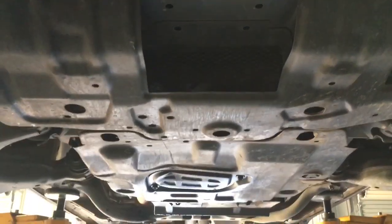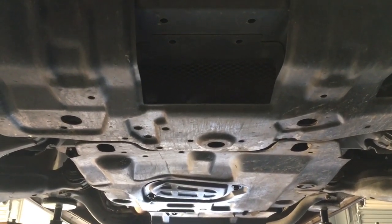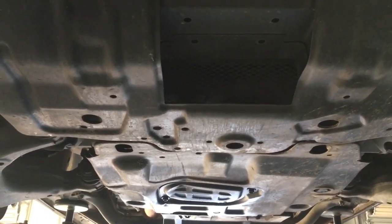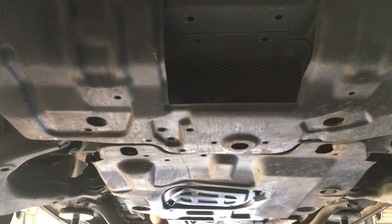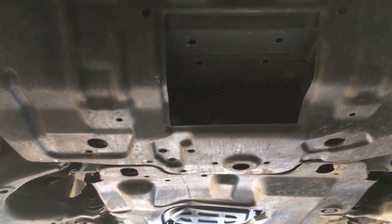Just the first time we've seen this vehicle. It's here for a 200,000 k service. Look, it's done 217, but the 200 was missed, and maybe the 210. So we're going to do whatever's on the 200 and the 210 combined. So probably the most major service you do.